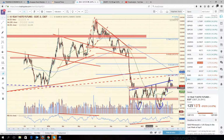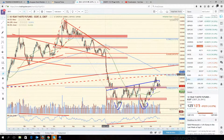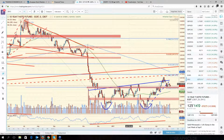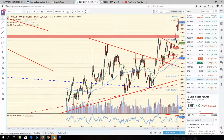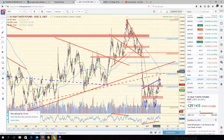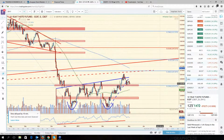Yep. And let's have a look at the ZN. ZN, it's the 10-year treasury, right? The continuous one. We had a double bottom in what can be interpreted as an ABC move. So, for example, this move can definitely be corrective. As you see, we tested one of the plenty of trend lines that come here, and we almost reached the 38.2, but we're currently sitting just right on this.